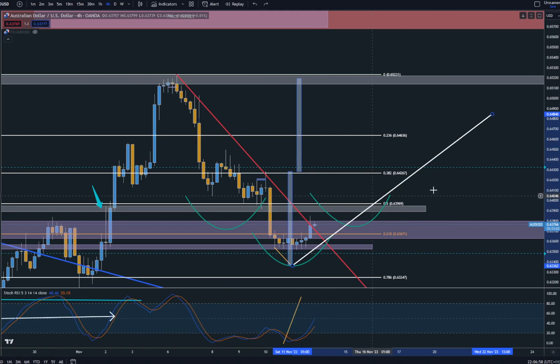But again, at the moment, it hasn't even proven the head to be in play. So we've just got to see this push up here, then we can play it out a little bit more, but it's just early days with this one.